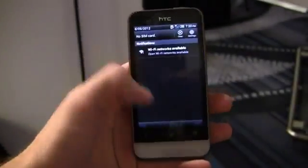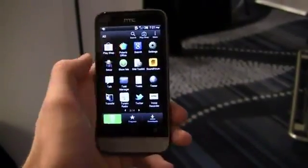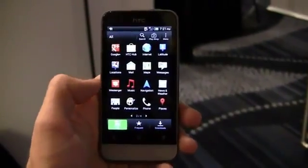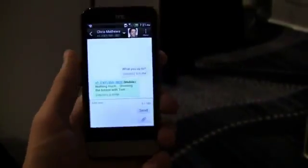Otherwise, typical look and feel here that we've seen with the One X and the One S with Sense 4. You can see it scrolls from side to side. You get your shortcuts up here: search, play, shop, and then menu. You have frequent downloads. So again, the smaller display is noticeable, especially if you've worked with the other One devices that are 4.3 and 4.7 inches. Messages here. You can see it accesses right there. So we'll take a look at Chris Matthews, for example.